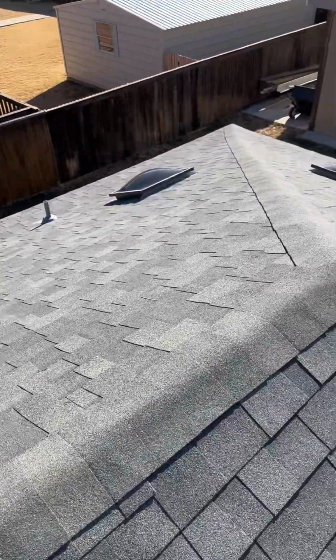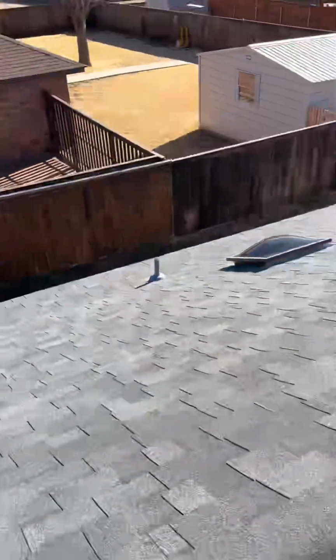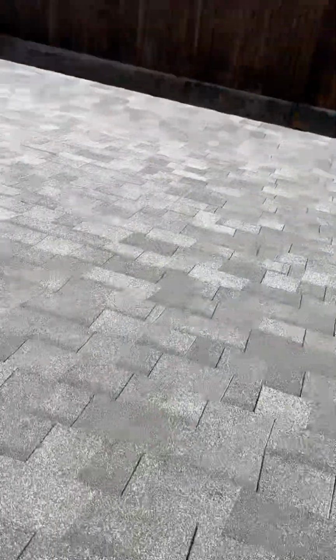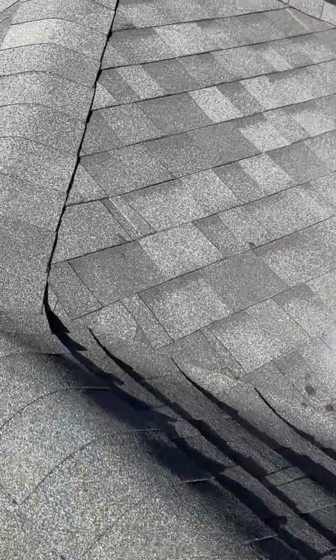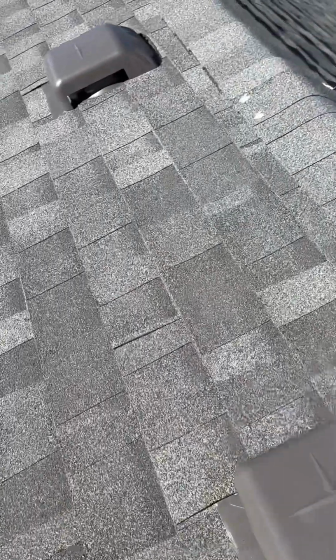So those flashing materials around skylights, boots on those drain waste vents, those should be replaced. The flashing itself should be replaced. This home does not have gas appliances, but I see you had a gas furnace or a gas water heater. Those vents should be replaced. They should be taking a look at your chimney, in my opinion. And if it looks bad, they need to recommend repair there, even if they don't do that themselves.